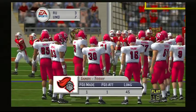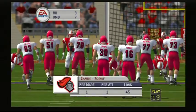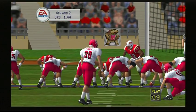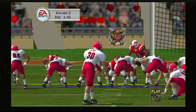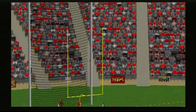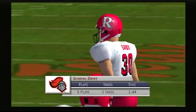Fourth and 2 coming up on this one. Ball on the 20-yard line. Sands is lined up for the kick. The kick is up, and it sails through the uprights.